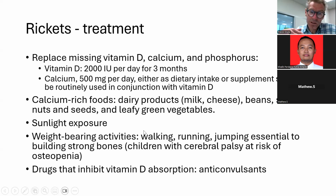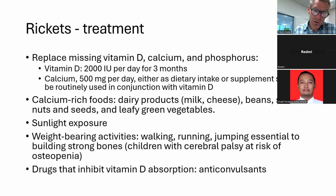For children who are at risk of vitamin D deficiency and osteopenia because of their immobility, weight-bearing exercise is very important. Physiotherapy. If a child with cerebral palsy can be mobile at all, if they can use a walking frame, that can help to build stronger bones. We need weight-bearing for bone strength, regardless of the sunlight exposure, regardless of the diet we have. If we don't have weight bearing, then we won't have strong bones.